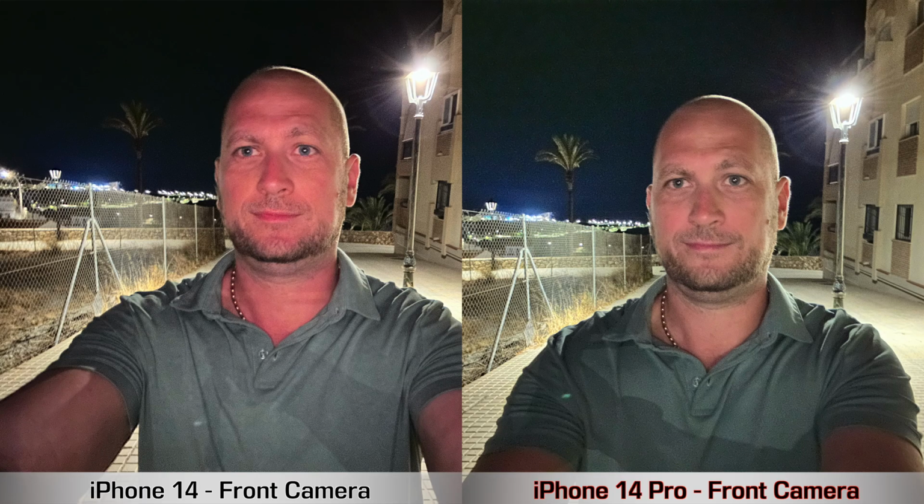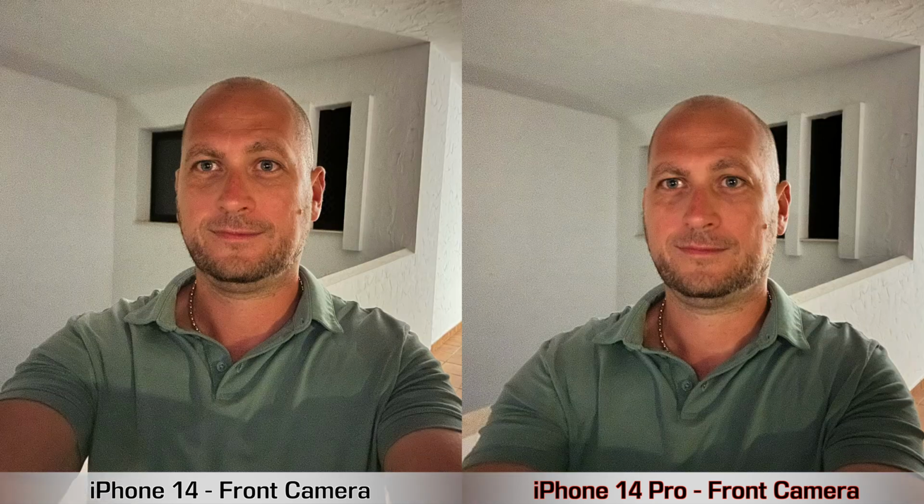As for the nighttime selfies, realistically neither device does that great because there is a lot of noise in those pictures, and if I would have to choose one, I don't know, maybe the 14 does a bit better, I'm not sure. But realistically neither device does good for nighttime selfies.